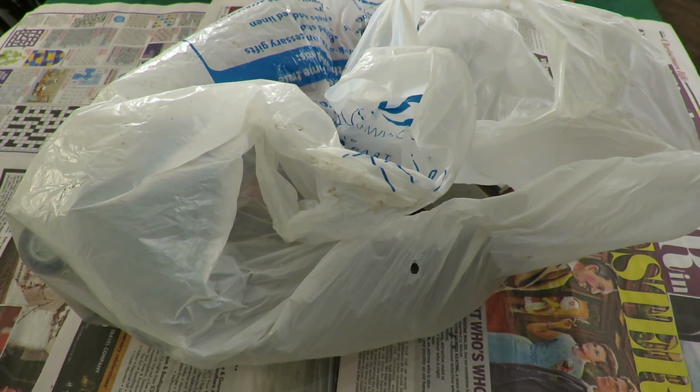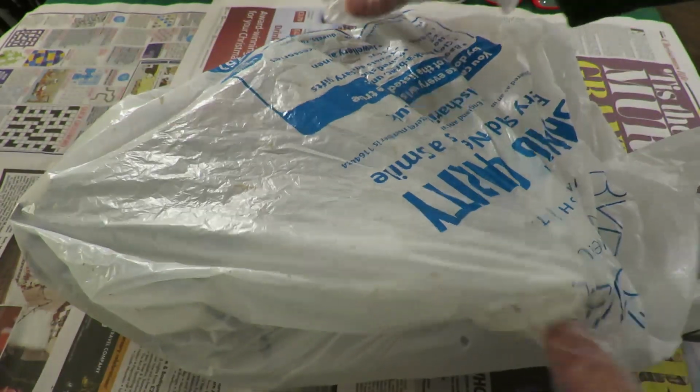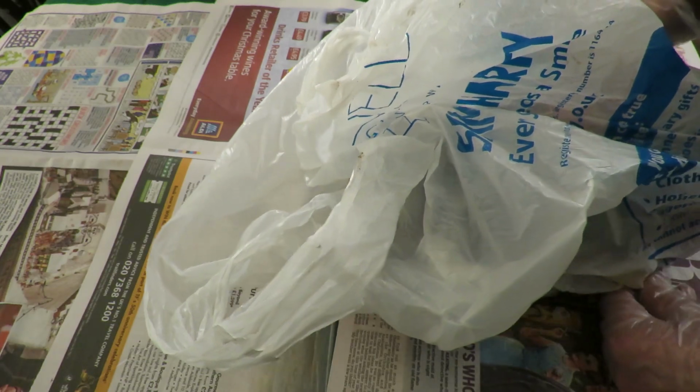Hi guys, here's a trick question. Do you recognise anything that's in this bag? And before you reply, wait until I've told you where I've got it from.